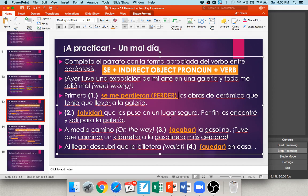So I forgot that I put them, the them referring back to the ceramic works, forgot that I put them in a secure place. You ever do that? You put something away so it'll be safe, then you forget where you put it. I've done that a time or two. So finally I found them and then I went to the gallery, she says.